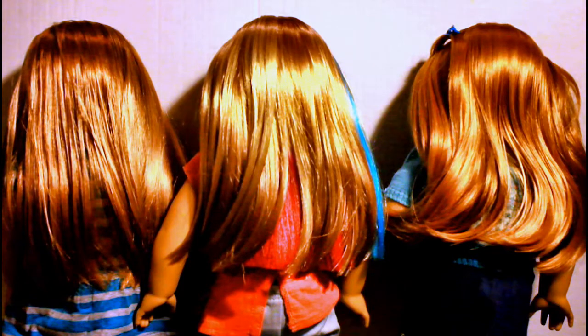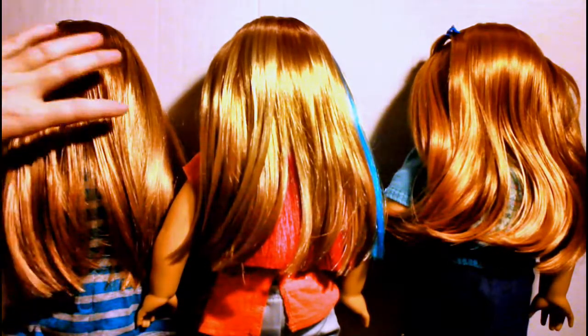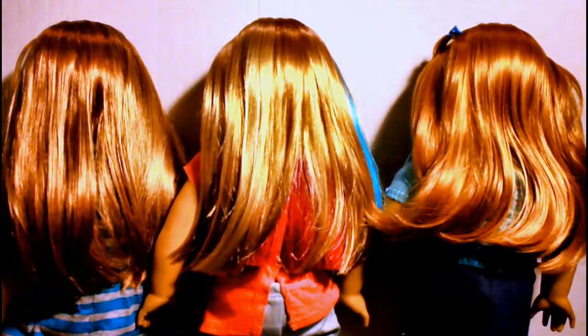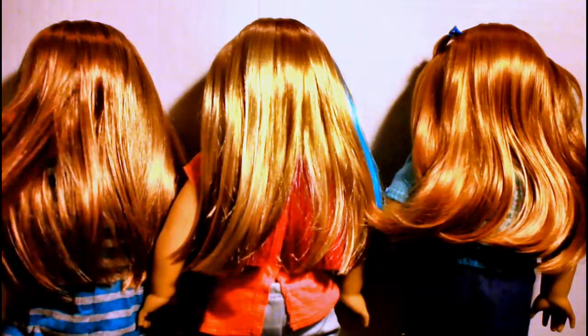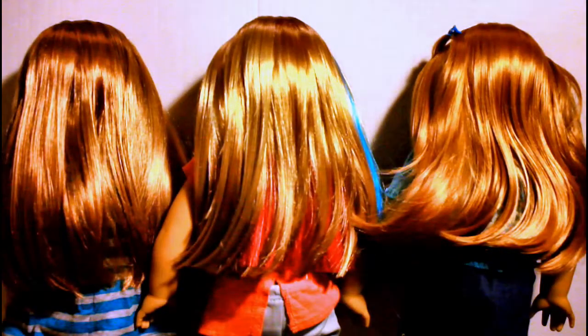Okay, so here I have Olive, aka one of my McKenna dolls, and Isabelle, and Misha, aka my Mia doll. So as you can see, their hairs are different colors. McKenna's is a caramel color, similar to Nikki's. Isabelle's is blonde, and Mia's is strawberry blonde.